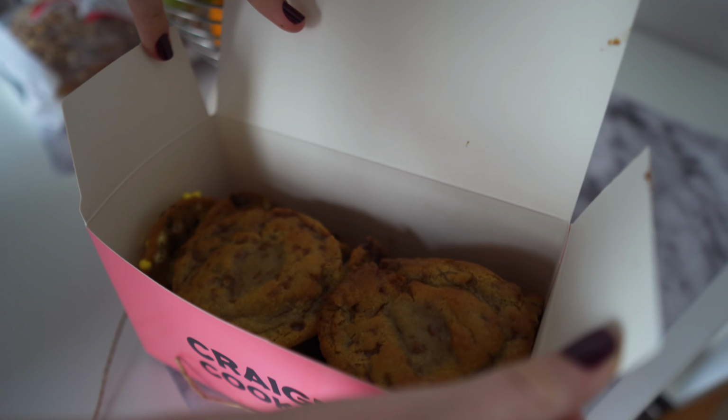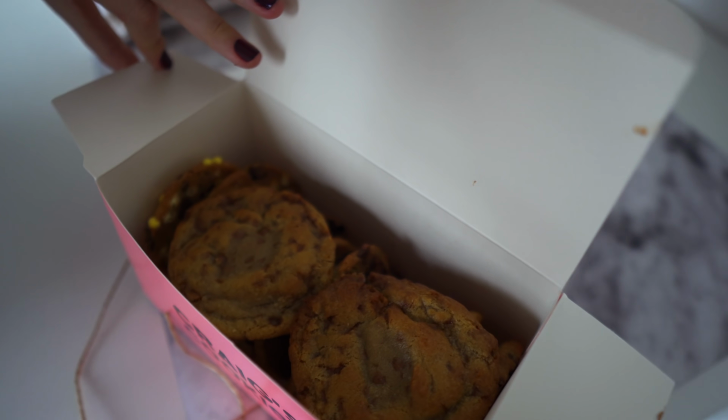So I bought a dozen of these handcrafted, really good cookies. They have cookies and cream and Reese's Pieces and all this stuff in cookie form. So that was $48. That mostly went as a gift, but we of course ate some too.